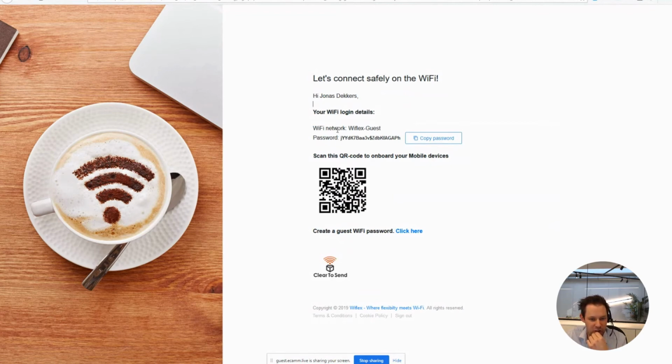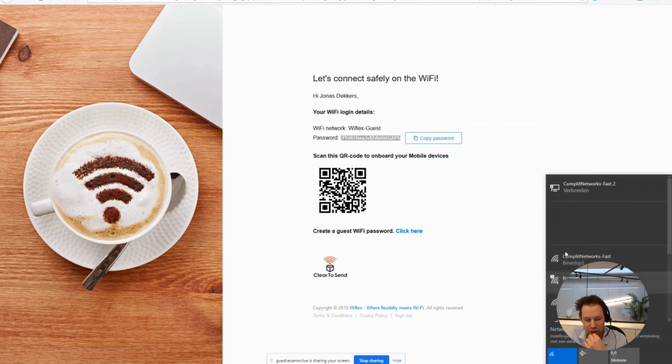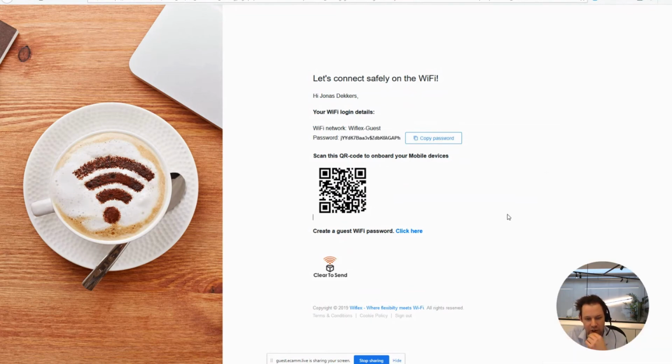And then you just create a unique PSK. We made it as easy as possible, so you can just press a copy password button, and it's automatically copied to your computer. Then you select the secure SSID, paste it there, and you're onboarded. You can define how many characters the password will be. You can scan the QR code with your mobile phone, and all your devices are onboarded.